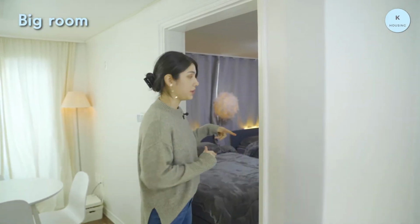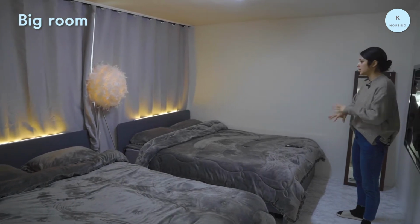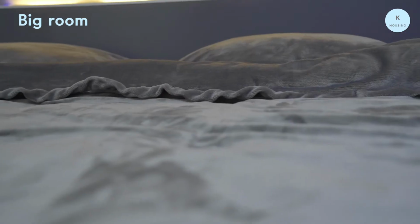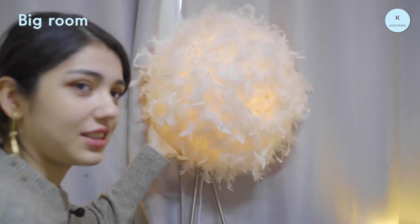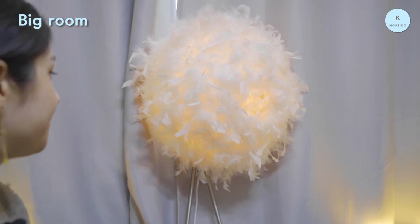The first room that I'm gonna introduce to you is this big room. The first thing that we see when we are coming into this room is this big two bed. This two bed has a really soft blanket and kind of stylish light. I think it's kind of for decor, but cute.